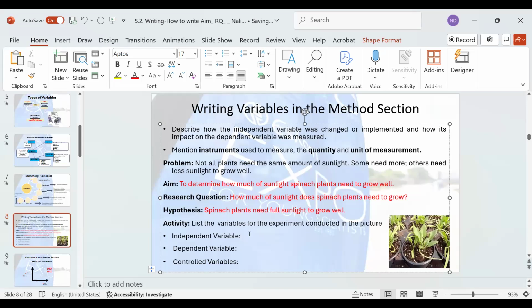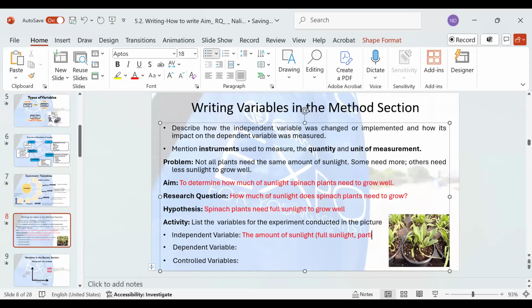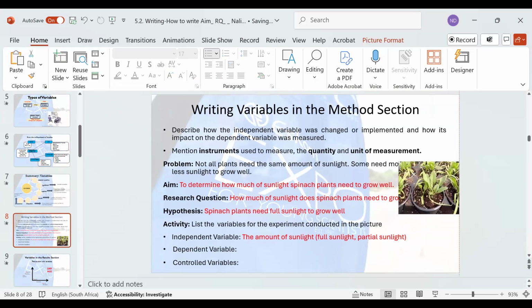Okay, now let's go to the variables. The independent variable. What are you changing? You're changing the amount of sunlight. Okay, so you're going to be changing the amount of sunlight. Here, you'll say the amount of sunlight, where the sunlight will be full sunlight or partial sunlight. Okay, things like that. I'm hoping you're still with me, right?